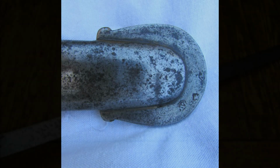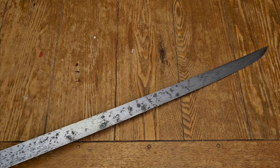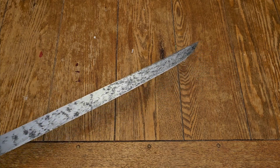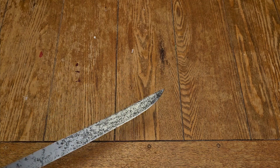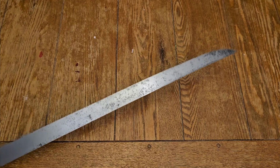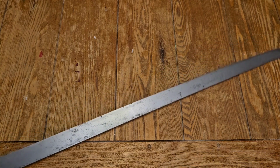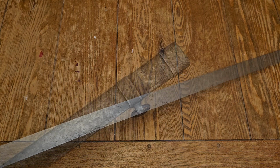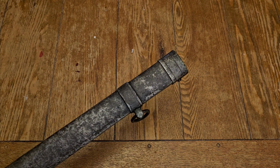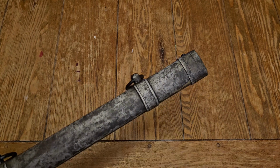Unlike the previous dragoon models 1779/84, the blade was triangular flat without any fullers and having a straight back point. The sword had 2 major problems. The flat blade was too heavy, unbalanced, but also fragile. And the scabbard was found to be just as unreliable, bending or breaking easily, sometimes trapping the blade inside.